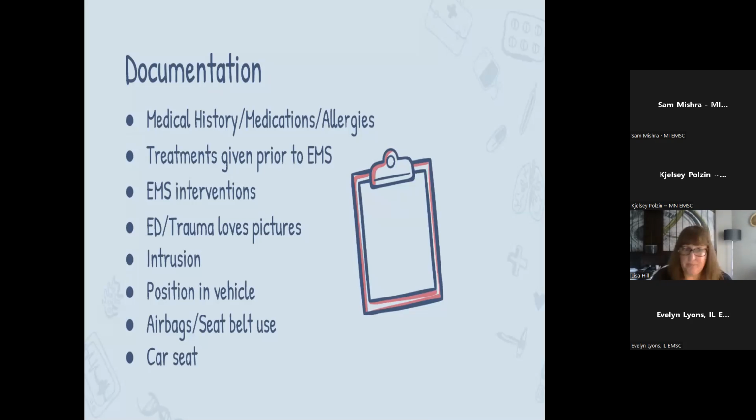Intrusion, that's a big thing. I was just telling my nursing students the other day about intrusion. They weren't even aware that intrusion was more important than the damage to the vehicle. Everyone freaks out about what the vehicle looks like, but those of us in EMS know it's really the intrusion, how far the car went into the passenger compartment, that is relevant for the patient versus the actual damage to the vehicle.